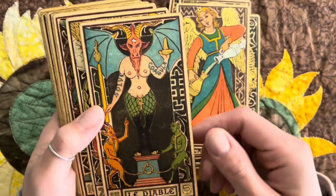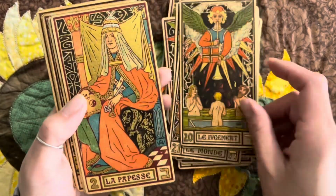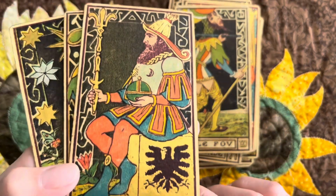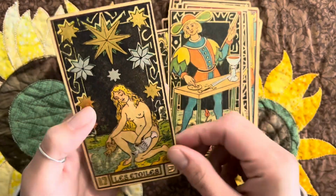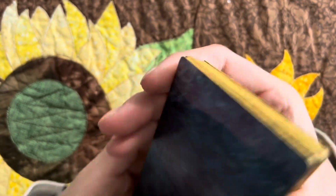But yeah, this deck is great. I really love it. I definitely want to get a 78 card deck from her someday. See the little imperfections, and it just really gives it character. And this deck, the cardstock is amazing.